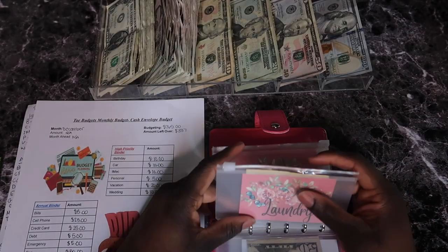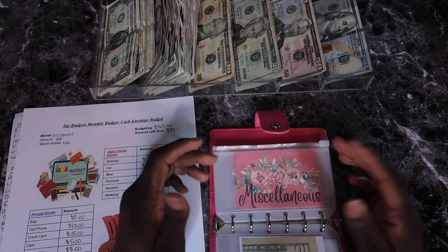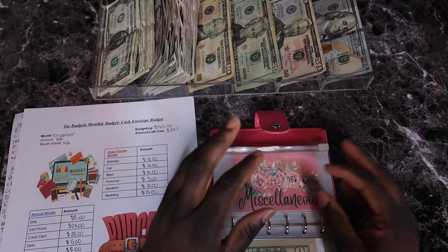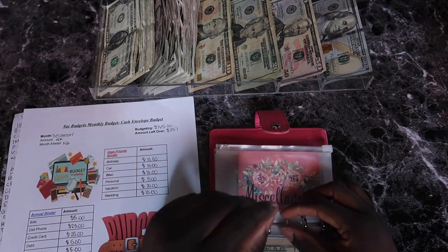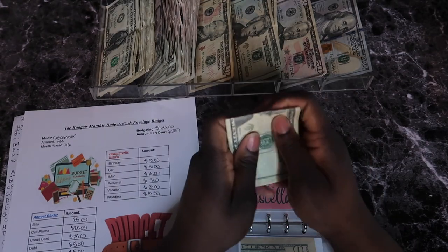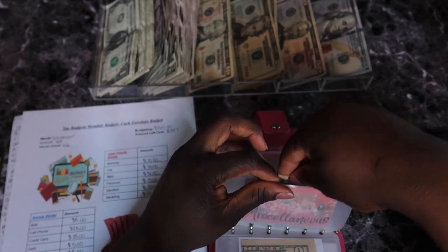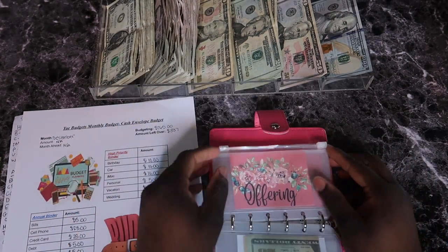Laundry got $10. Laundry's probably gonna end up coming out of my credit card. But my laundry in real life be piling up, and then I'm like, where's the laundry I saved? Not here. Miscellaneous is getting $30. Miscellaneous is stepping up into life, because I usually only put $20 into miscellaneous, but I've noticed that things are getting really expensive now. Like, $20 could be going like this.